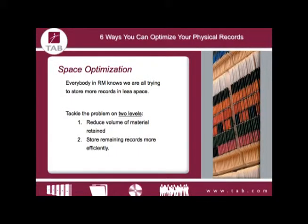Now finally, space optimization is a challenge for most records managers today because we are being asked to store more and more in either the same space or give up some of that storage space for more revenue-producing real estate. Making sure that your storage space is maximized is essential because the physical records play an important part in the overall records management program. There's no single way to address the challenge of space, but taking a multiple-prong approach is what works best. What is needed is a very comprehensive look at the total solution.